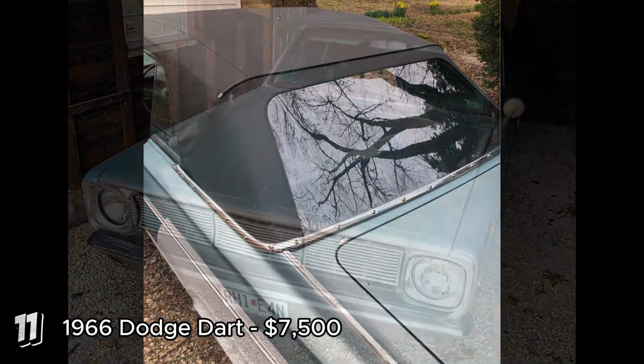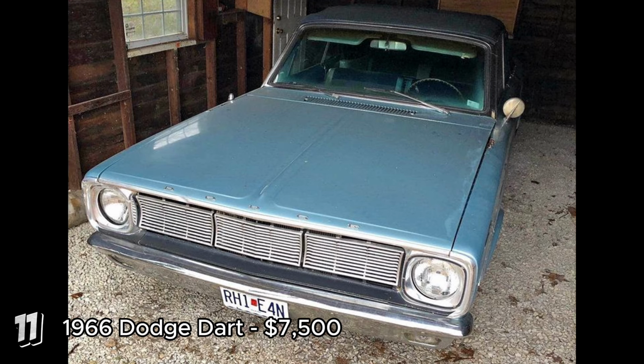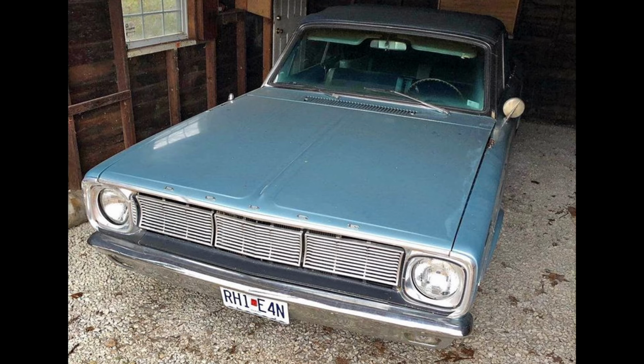Introduced in the early 1960s, the Dodge Dart is known for its durability and practicality, with the 1966 model being part of the third generation. This model is appreciated for its straightforward design and reliable performance. Considering the recent maintenance and improvements, the asking price is fair for a classic car enthusiast looking for a well-maintained, everyday driver with vintage appeal.